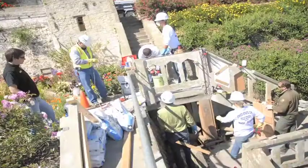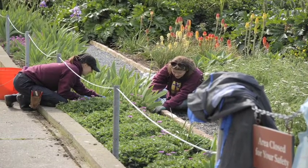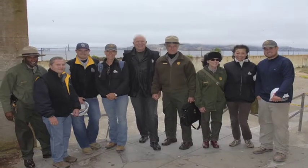It's not just Chico State, it's not just the National Park Service. It really is a collaborative effort. I mean, there's so many groups involved in saving the island and preserving it, and to have Chico State be a part of it and CIM is huge. I mean, the fact that we are going to be a part of history and preserving that history is amazing.